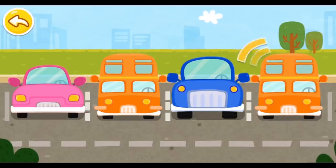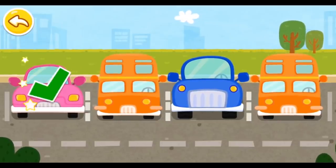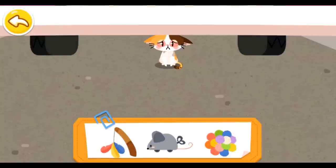It's dangerous for the kitten to hide under the car. Let's get it out. It refused to come out. Let's attract it with a toy.